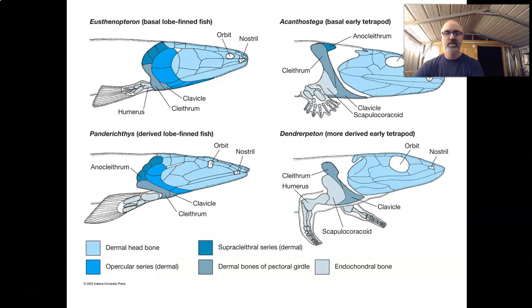Looking at the homologous structures here. Right, we see these opercular bones that are part of the skull, later evolving into a shoulder blade. We see the humerus is maintained in the first terrestrial organisms. Probably some of these rays, the bones that are involved with the fin, become our digits. Right?